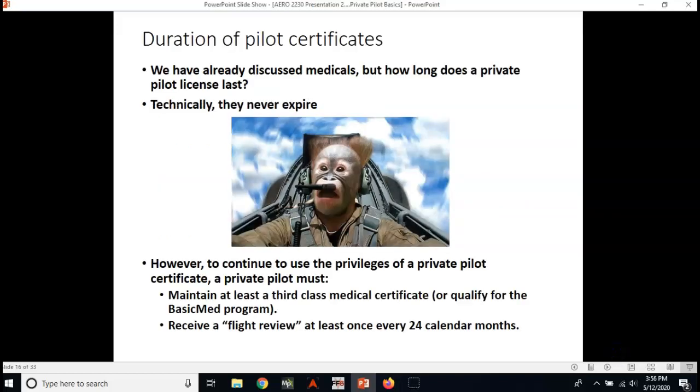So we've discussed medicals and how long medical certificates last. And we've also discussed how they technically never expire, but to continue to use the privileges of your medical or your private pilot certificate, you need to maintain at least a third-class medical and receive a flight review from a certified flight instructor at least every 24 calendar months.